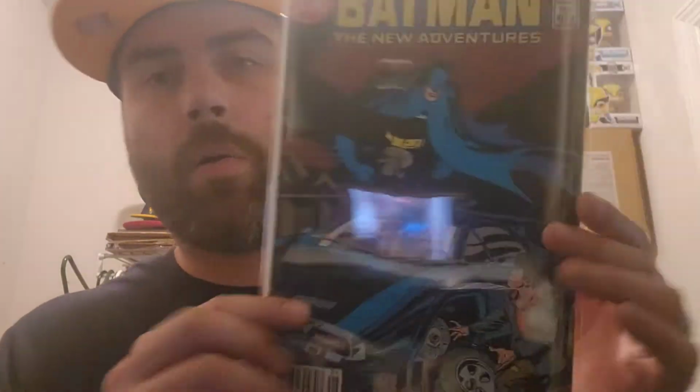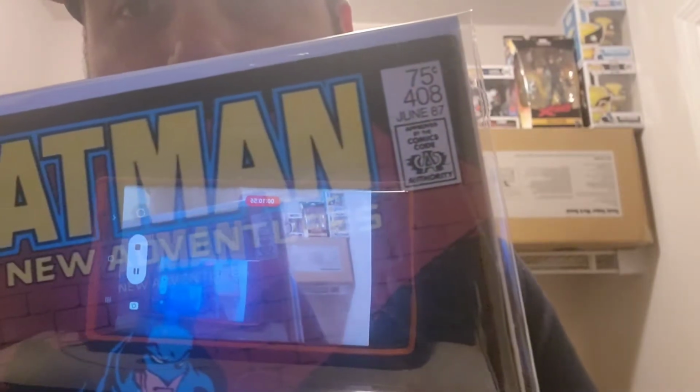And so next up I have Batman. I don't know if it's Batman The New Adventures or just Batman, but it's Batman 408, shoddy copy. I mean, look at all that. This is a minor key. I think it's either first appearance of Jason Todd or the origin of Jason Todd. There's some kind of minor key with Batman 408. So yeah, in the collection because I am setting it aside for little man.